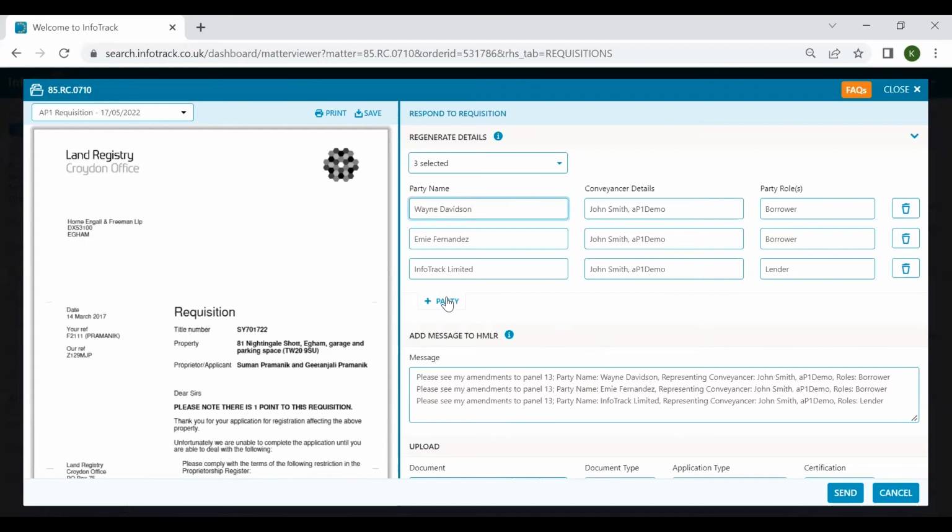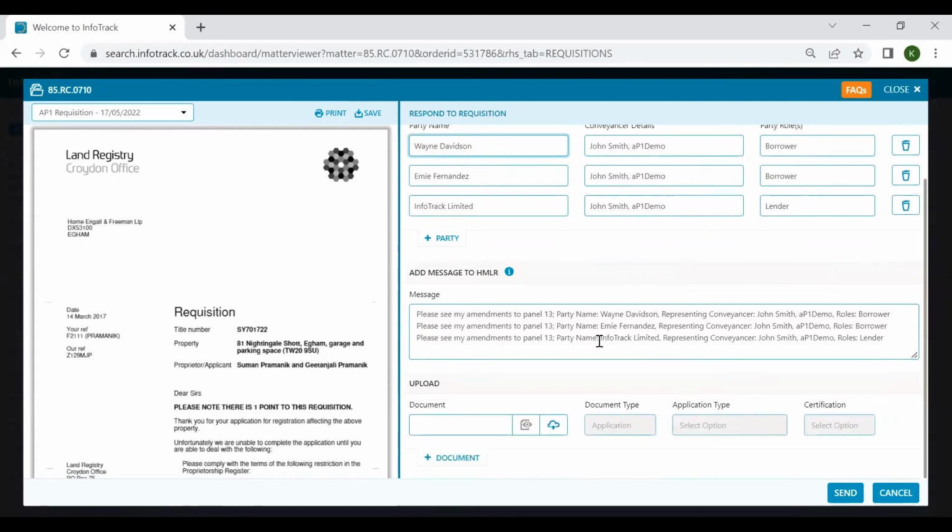You can add any additional parties, and obviously you can delete anything you need to. We can upload any supporting documents here as well. And as I said, this is a free type box as well. So anything you want to put in here will then go straight to the caseworker.